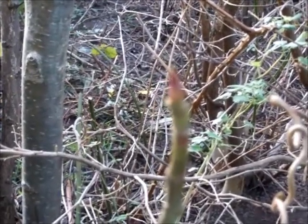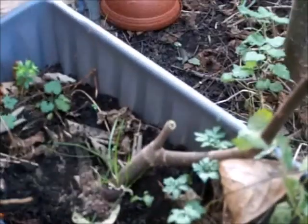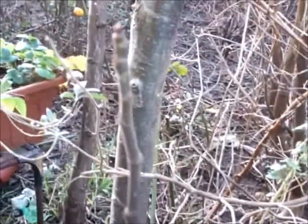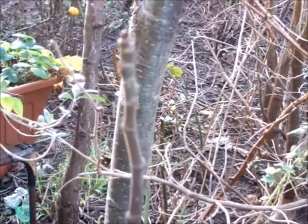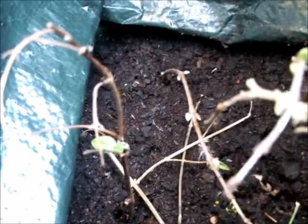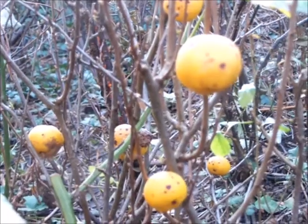Here we have another turkey fig cutting I took from a parent plant in my garden, and this one's doing very well, just in compost. So while the figs are dormant in the UK here in January, now could be a good time to take a few cuttings from a parent fig tree, or someone who you know who's got one. As you can see, these are some of my honeyberry cuttings in compost.